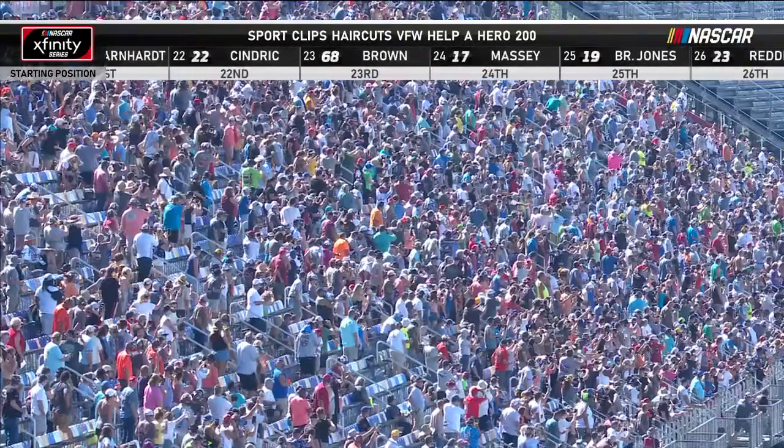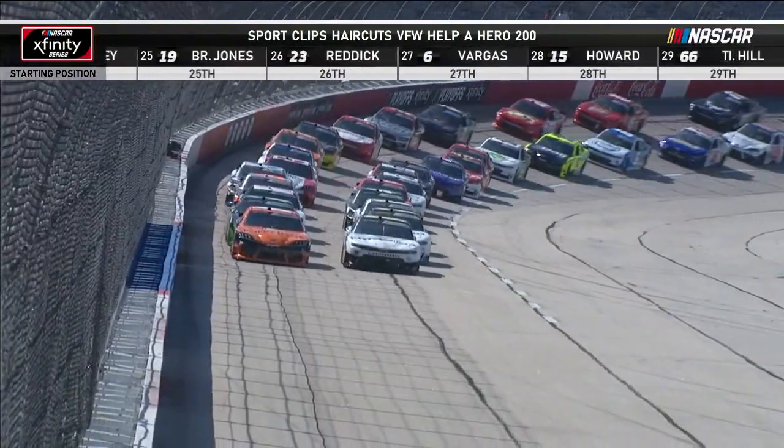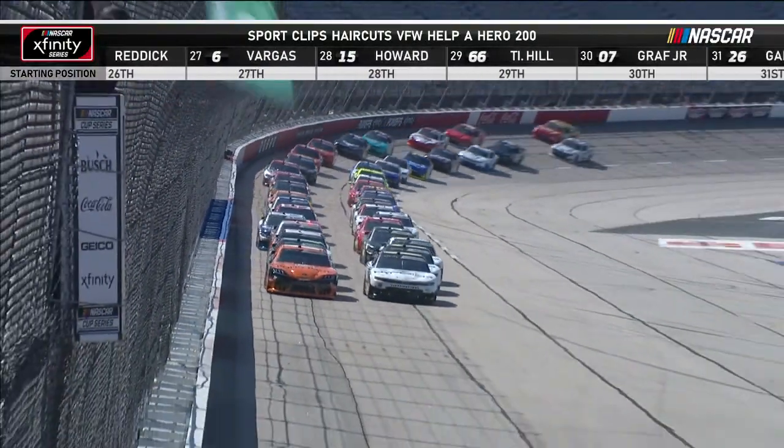The fans in the grandstands here are able to enjoy what it's going to be like going through there the first time at speed. It's happening right now. Green flags in the air.